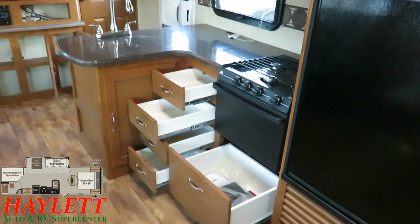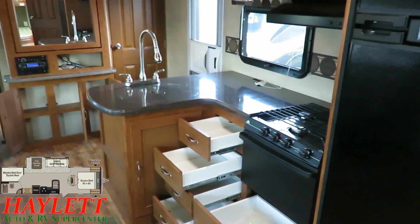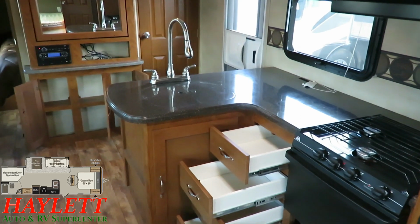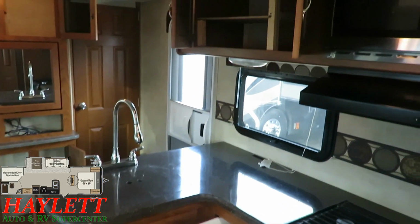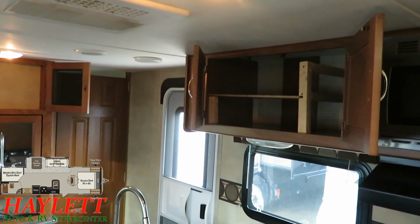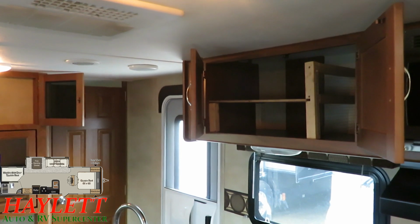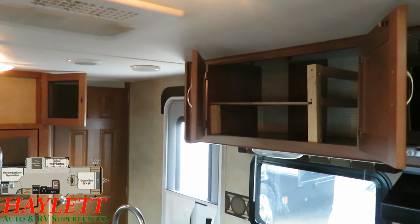You also see this big full peninsula countertop right here that gives us just a tremendous amount of prep space, especially when you've got the big stainless steel farm sink right here with the flush mount solid surface covers. Now above, we've got a pretty good sized cabinet. And you can see that the previous folks put a little shelf organizer type thing in there. Looks like maybe they made it so you could put some cereal on the right side and some small boxes of stuff on the left.